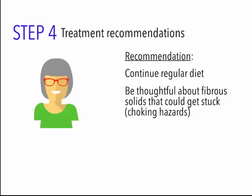Also, we would educate the patient to be thoughtful about the fibrous types of solids that could get stuck that may have induced her previous choking hazards, such as meat. She might consider taking smaller bites and using liquid washes.